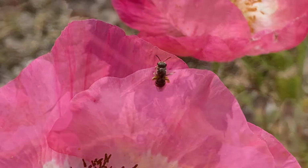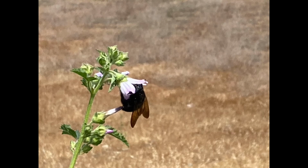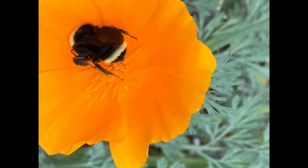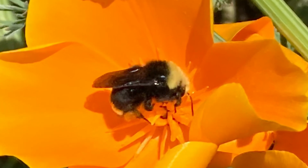There are many species of bees beyond just honeybees. These bees also are pollinators. One of these species, the well-known bumblebee, actually helps pollinate plants by vibrating their abdomen. Bumblebees can pollinate plants like tomatoes that honeybees have a difficult time pollinating.